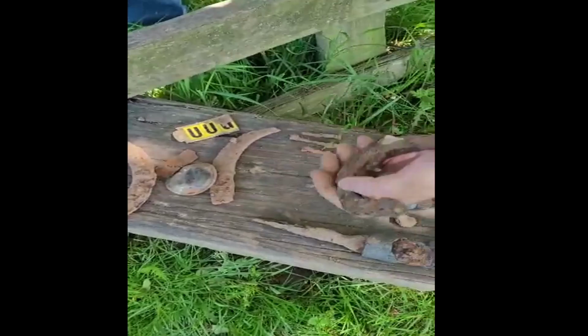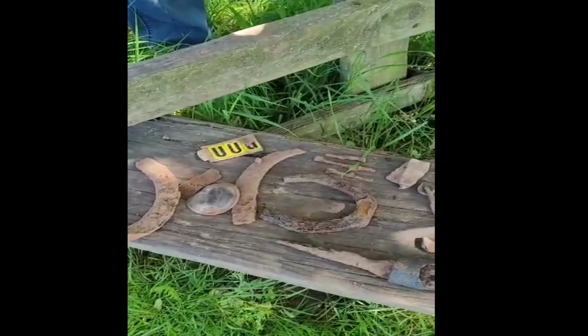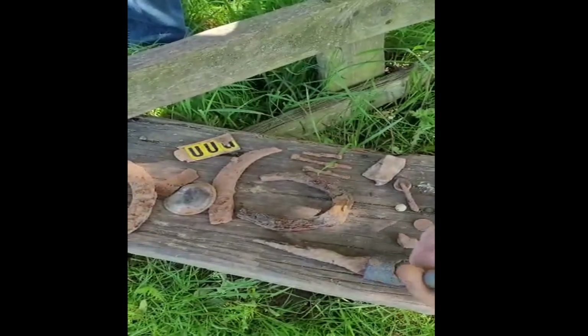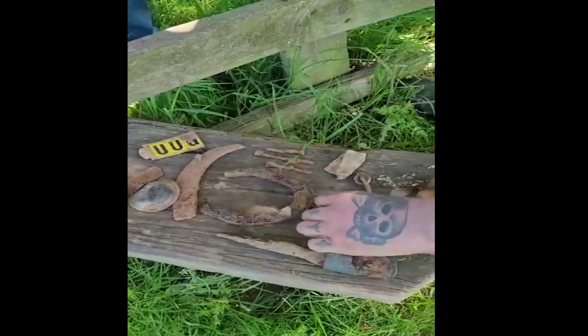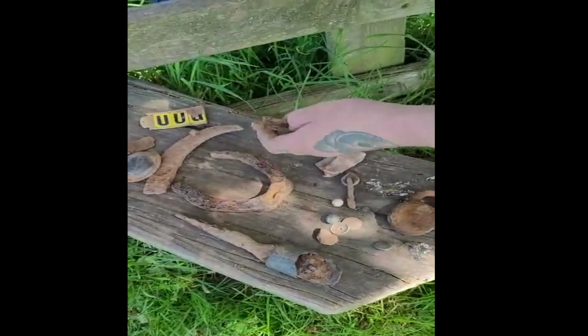Horseshoe, beautifully made, handmade. A couple of musket balls. Well, that one isn't even a musket ball. I don't know what that is. There's a bead, a metal bead. Oh, that's probably off a loom. Well, there you go. Loom bead, a musket ball, a pewter button, a couple of old nails.